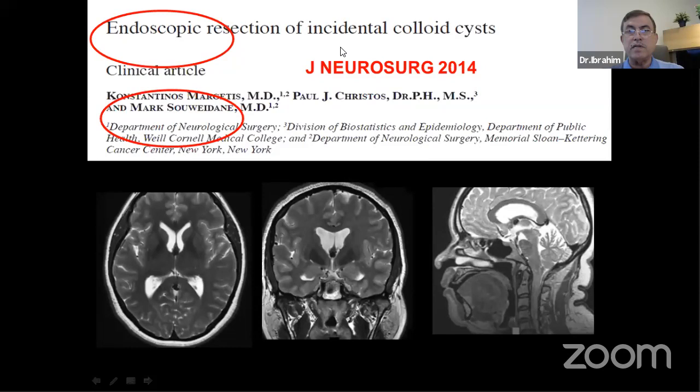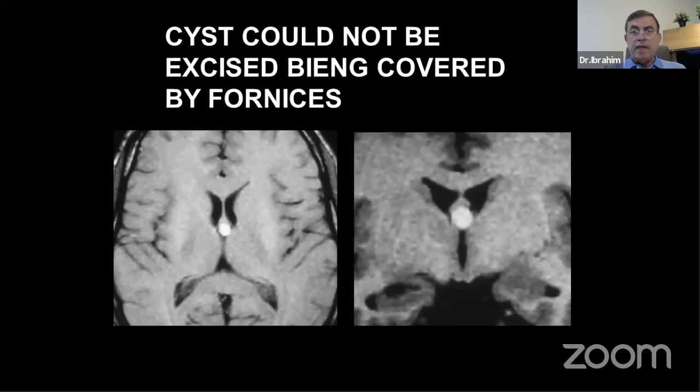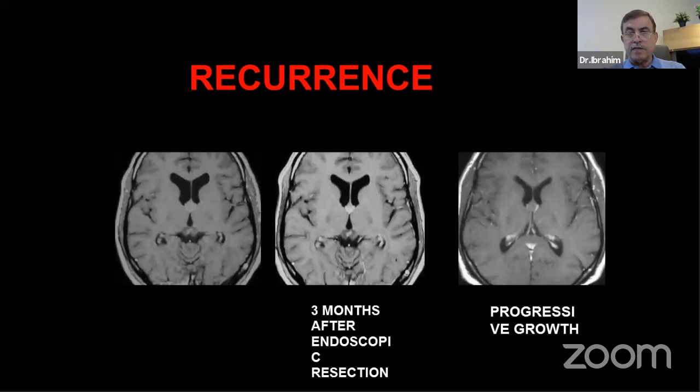So the usual teaching is that you need hydrocephalus to operate. Mark Souweidane and others say that even if you don't have hydrocephalus, you can go transcallosal and remove even those incidental colloid cysts. Why should you go and remove incidental colloid cysts? He published this. He showed this Dutch study and Finnish study, and the risk of sudden death from them. And he advocates that we operate on incidental ones. But he also reported that some cases could not be removed because they were covered by deformities. He had recurrences after 9 years, and recurrences here after 3 months with progressive growth.